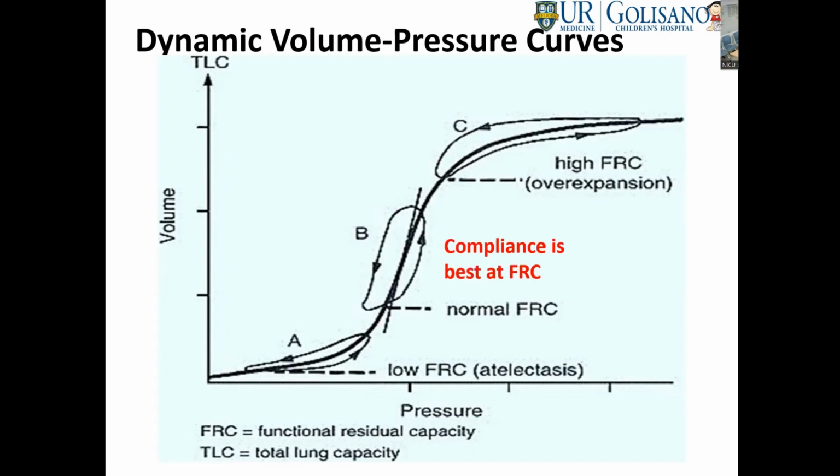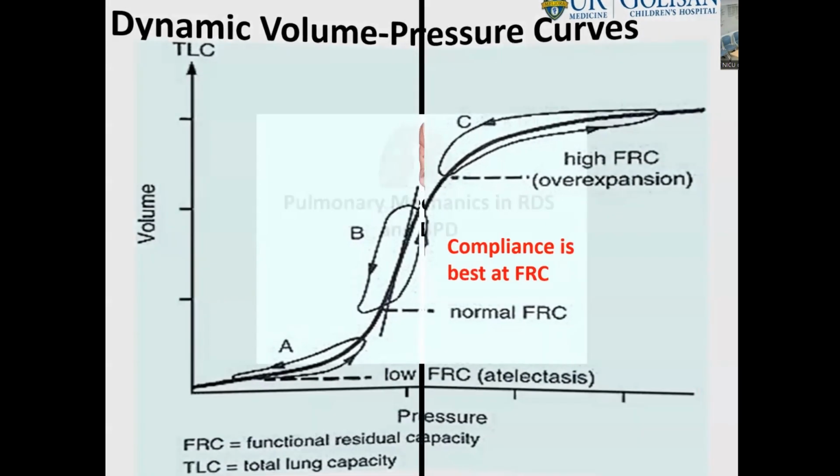So compliance is always best at FRC. So how do the infants maintain FRC? When they're retracting, they're trying to maintain their expiratory muscle activity throughout expiration. And if they're grunting, they're trying to increase expiratory resistance through laryngeal abduction. And sometimes they're tachypneic, and that's really just breathing at very high frequency, trying to limit the expiratory time.